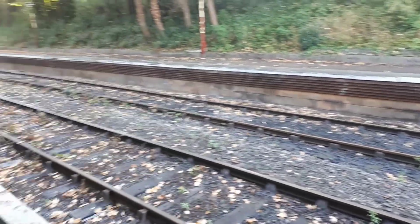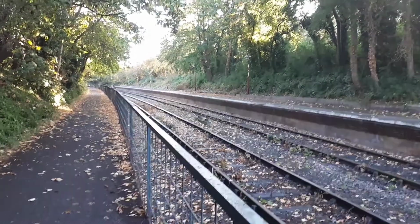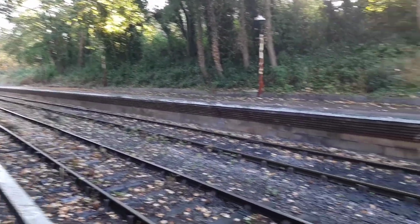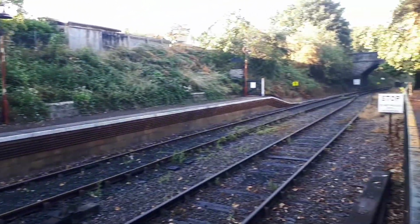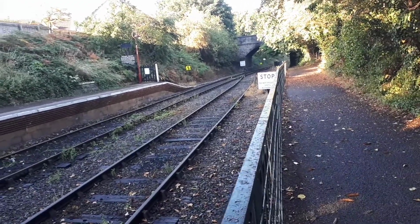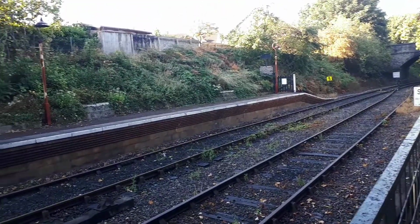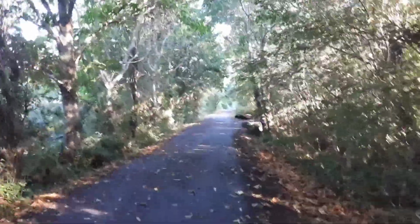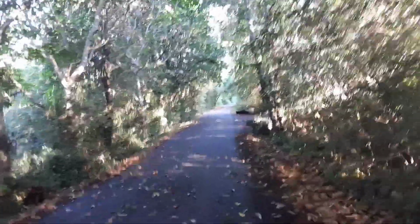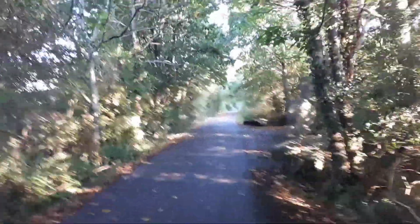I'm not 100% sure what part of the Bristol area I'm in at the moment, so I'm not sure what this station would have been. This would have been one of the old station areas on the S&D line. This is a very, very popular route with the cyclists. Constantly going by in either direction. So it's good to see.